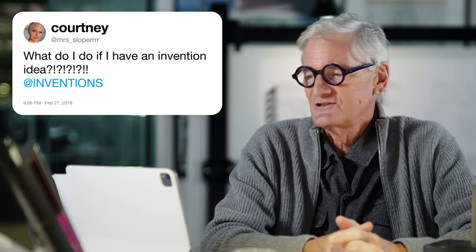From Mrs. Sloper, what do I do if I have an invention idea? The first thing you should do is build a prototype. And as soon as you have a product that works, you should then file for a patent.